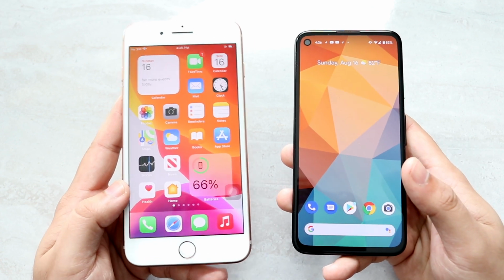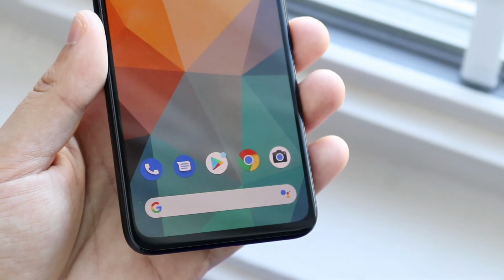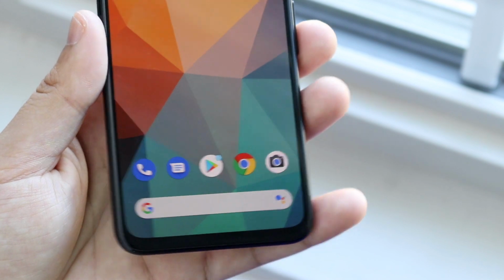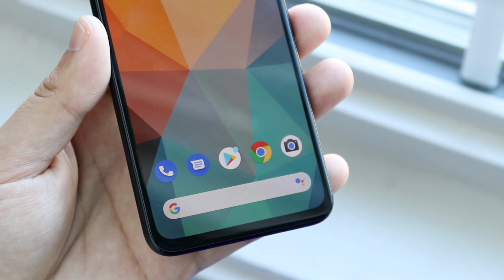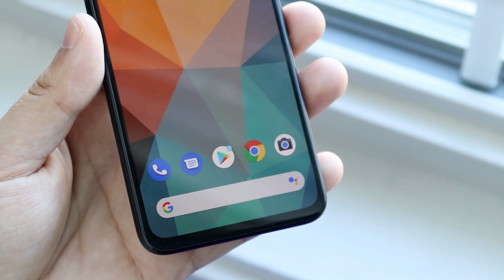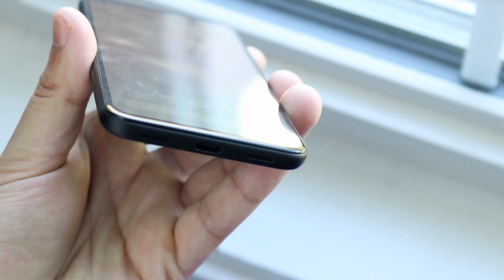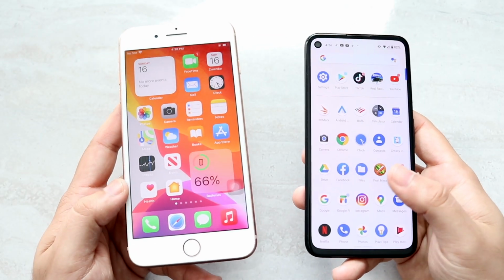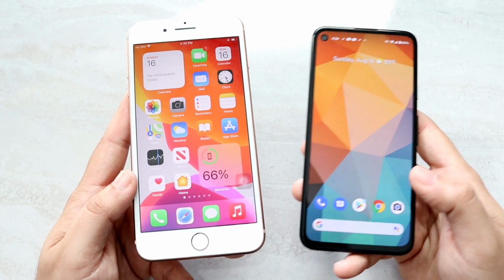Now hitting on the software, this is also a little bit interesting. So right now, both of these are on one of their more current versions available. The Android 11 update is out in beta form for the Pixel 4a, but it's not out publicly yet. Where the iPhone 8 Plus has the iOS 14 beta installed right now, which is the newest version, but it will be publicly available in like a month or two whenever it comes out. So in terms of iOS, Android, depends whatever you like. Both are stock, which is really cool. You're not going to have a bunch of bloatware on either one of these phones, which is great, so I don't even have to talk about it.